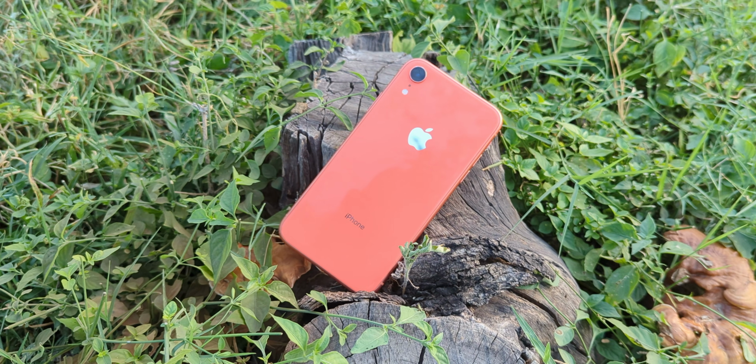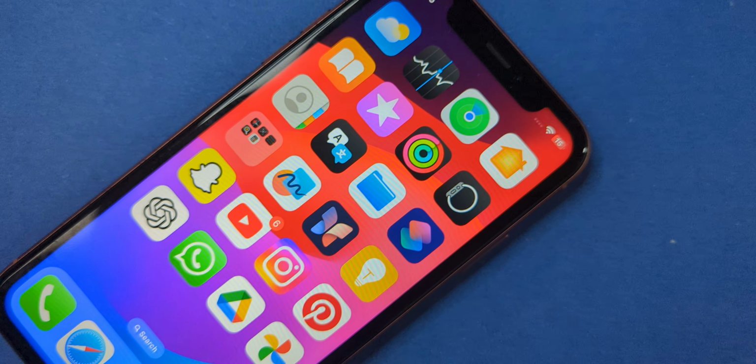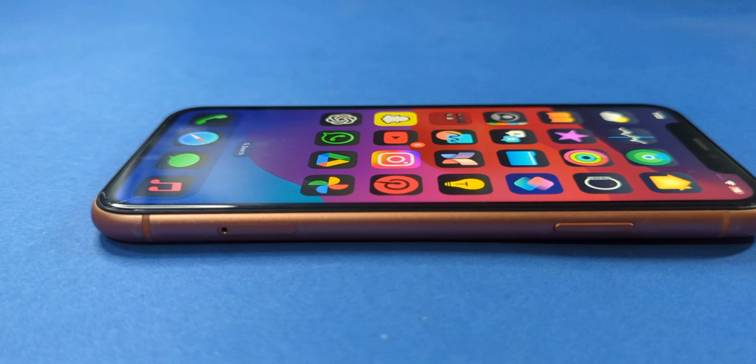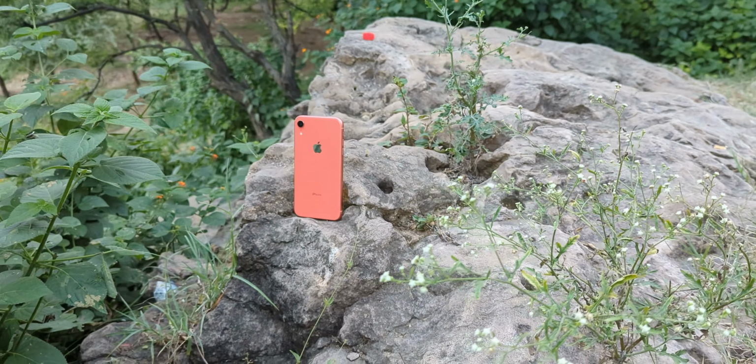In this video, we're talking about the iPhone XR. Believe it or not, this 6-year-old phone is still making waves. Why, you ask? Well, for starters, it's running iOS 18, the very same software you'll find on Apple's newest iPhones. And here's the thing, Apple got a lot of things right with this one.